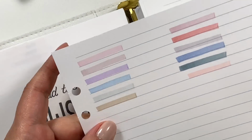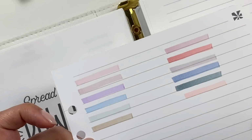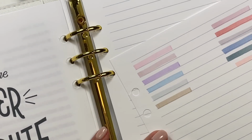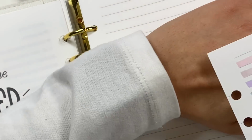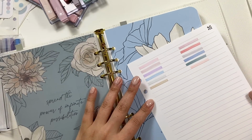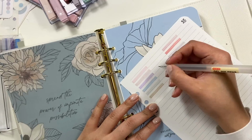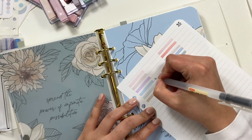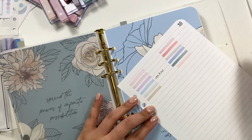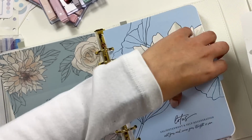So these are all the swatches for all the markers, so you can see the color difference there. What I'm going to do is match them to each month in the Flora planner. So right here, this is January, and really any one of the blues can work, but this one is really nice. January and July both have the same color, so I think that one would be really nice.